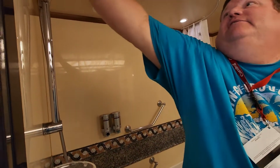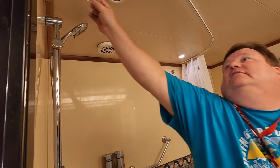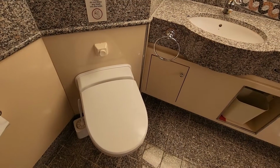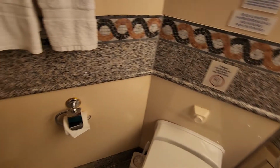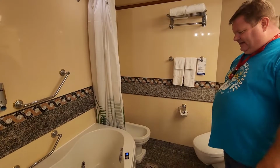You also have the clothes hanger for drying clothes. You have the corner toilet, but you also have a bidet. So these come with a bidet in the Grand Suite.